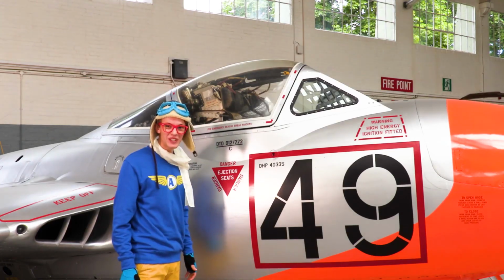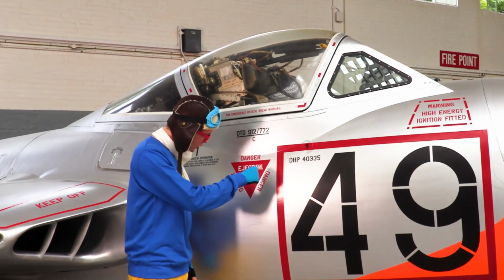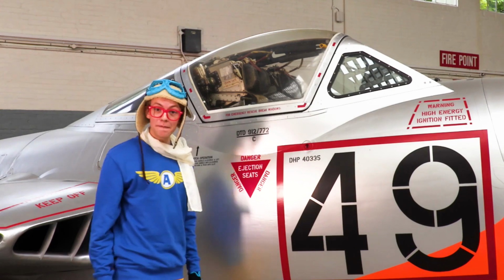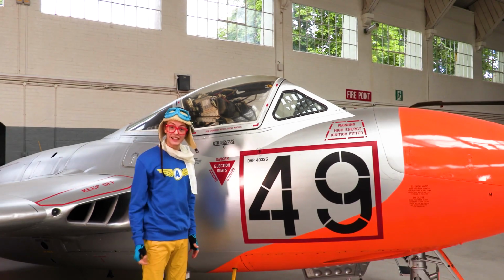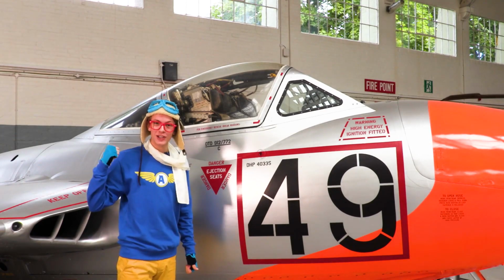There are so many cool gadgets and gizmos in there. What does this say? Ejection seats. That means the pilots shoot out of the plane if something goes wrong. We'll be experiencing some turbulence. Let's go have a look at the back of the plane.